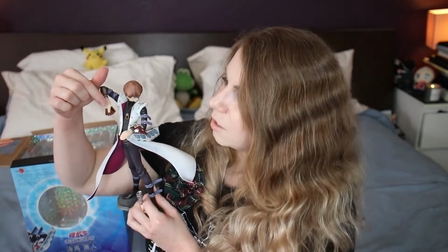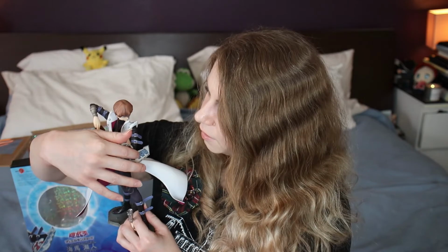Don't know if you can see that, but I've placed the cards in his hands. Then he has his dual disc. I put this card in the graveyard. How do I know that? I've been watching way too much. Let me see how he has it on the box.